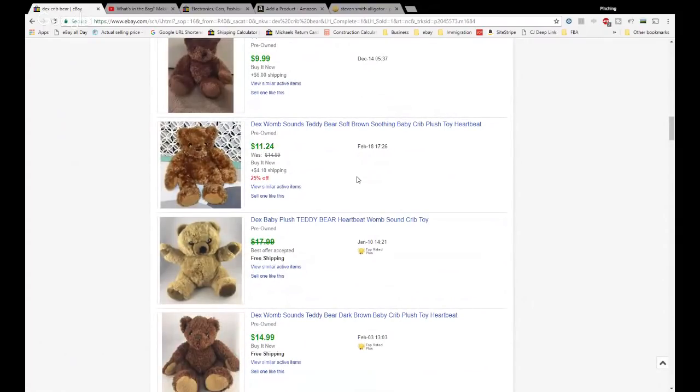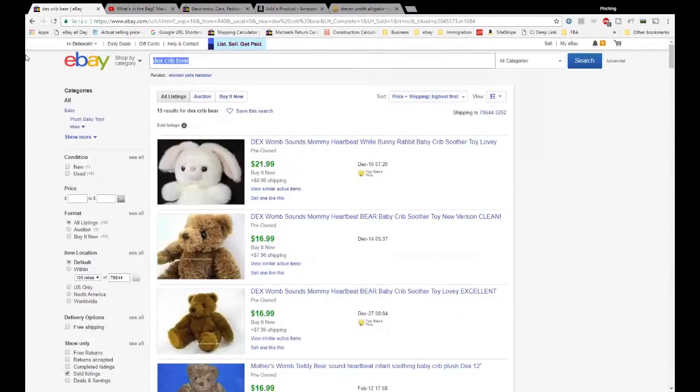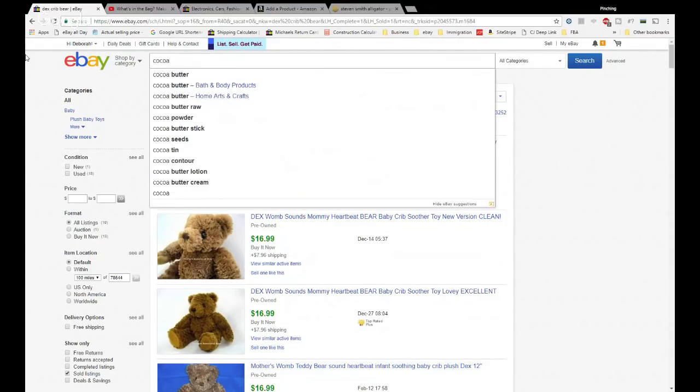But I don't like this one. It seems like it's been washed. So I don't think I'm going to even bother with it or list it or anything, because it just seems dirty. And I don't like dirty, used up stuff. Like the idea of a dirty, used up bear in a baby crib, just, ugh, it's kind of cringy, right?